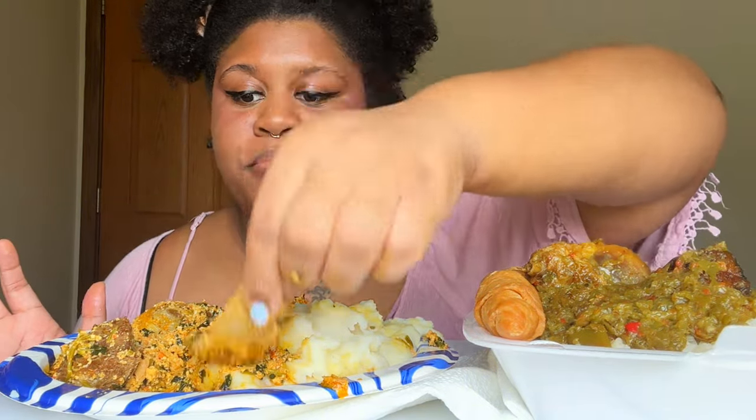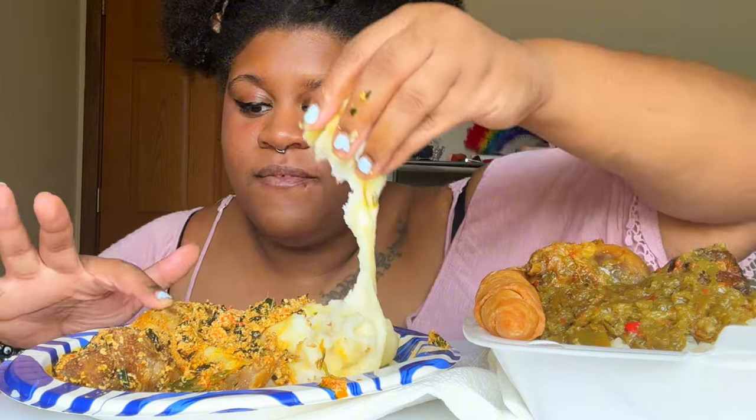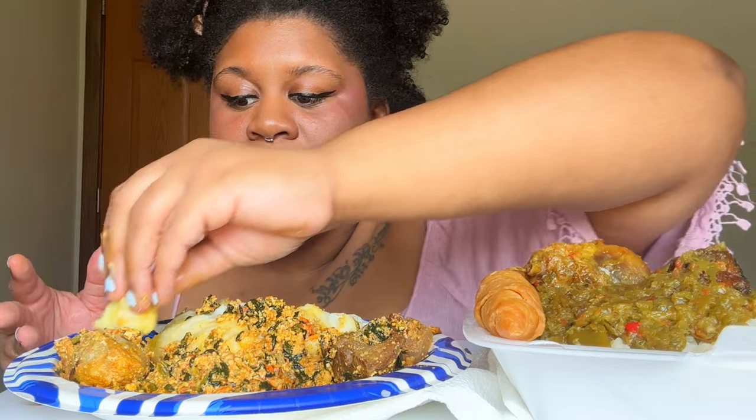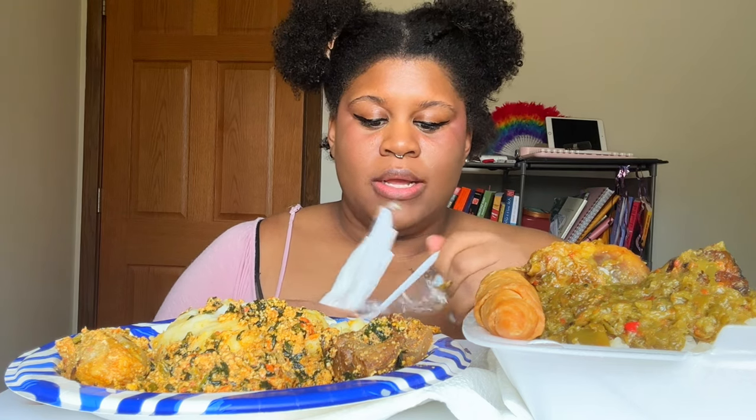So this is cow skin. This is beef. And then it looks like there's some fish in here. This is some of the best egusi I've had besides my own, or when I'm eating it from a family friend or something. Okay. Oh, wow. This is fire.